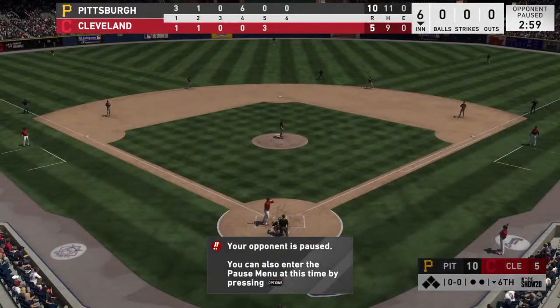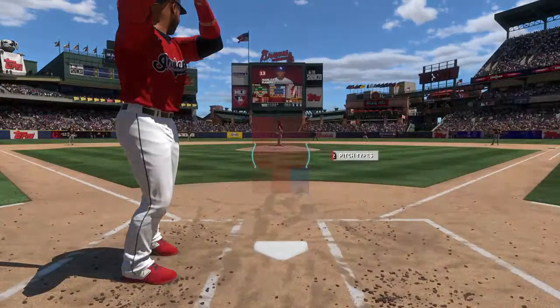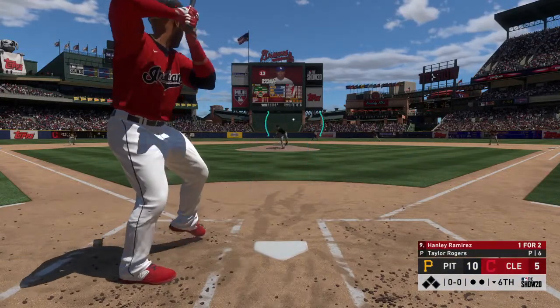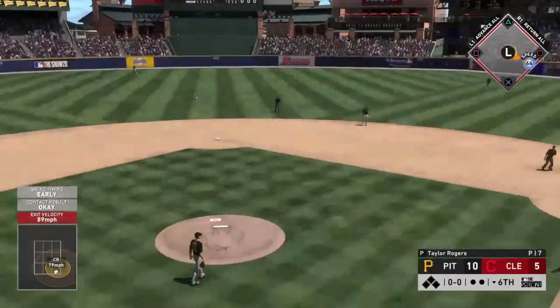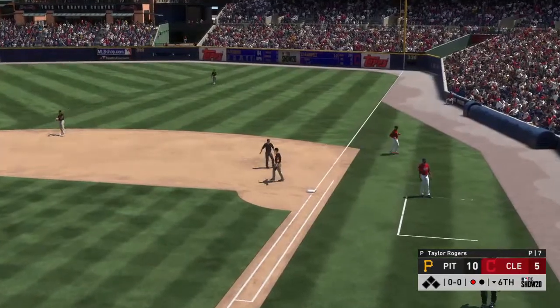Bottom of the inning now, and here now is Hanley Ramirez. Ready to deliver. Here's the first pitch to short, picked up by Larkin, and the off-balance throw gets him. Nice play for the out.